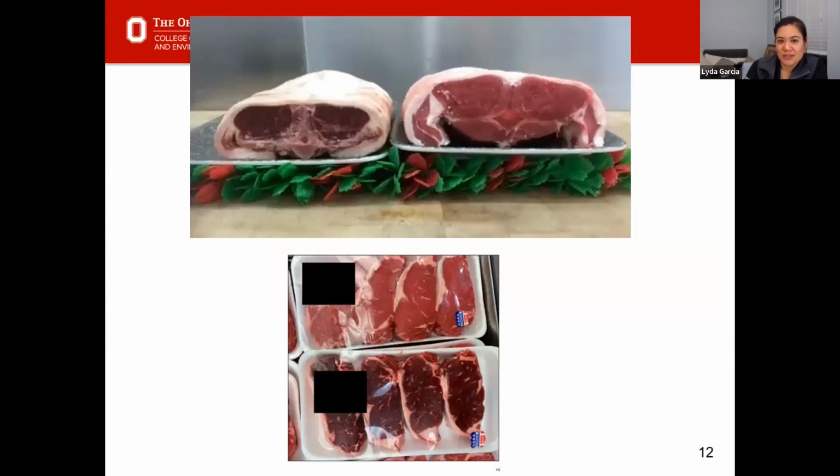Now, remember, this is caused by long-term stress. If you look at the picture on the left, it is quite a bit darker than the picture on the right. The one on the right is what we look for. It's that cherry red color in lamb. That tells me that the pH is actually normal, and I'm not going to worry about a food safety issue with this one. I'm not going to worry about a shorter shelf life or anything like that.